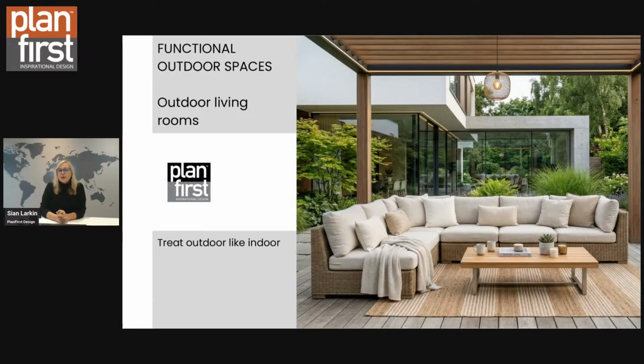Then your outdoor spaces, when you design them and when you furnish them, give them as much attention as you would give the inside of your house. Design it like you would any other room. Make sure that the furniture is comfortable. Make sure that you've got the throws, the soft cushions. Obviously, your actual furniture, make sure that it is weatherproof. The cushions you wouldn't leave outside if you don't have a cover. So keep that in mind when you're doing the design as well.